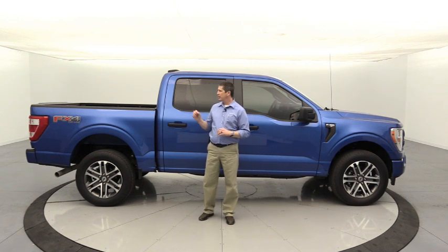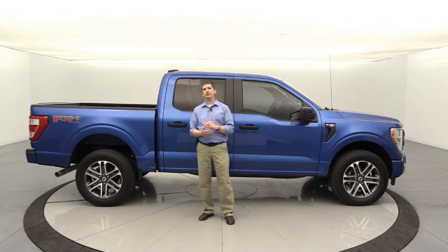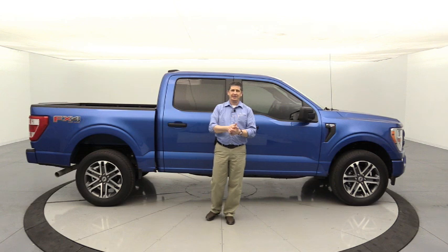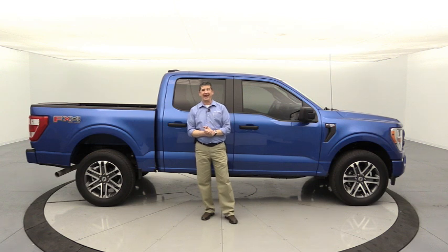So reverse brake assist on an XL, that's just to me unreal. As you're backing up, if you're not paying attention, it's going to alert you. If you don't pay attention to those alerts, it'll brake so you don't hit somebody or hit something else as you're backing the vehicle up. Reverse brake assist is a pretty cool feature to have.